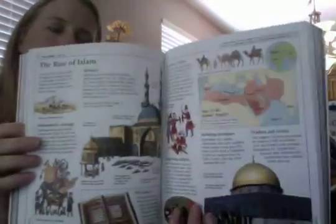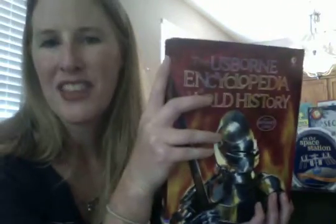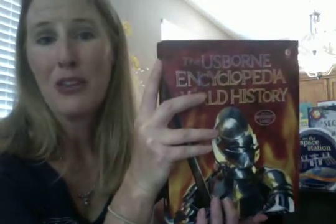This goes from the ancient time period all the way to the year 2000. Actually, it starts with the beginning. This is evolutionary based at the beginning. So we just start with the ancient time period, although I do like to go through some of the evolutionary things and just talk to my kids about the difference of what the world believes and what we believe, as we are creationists.